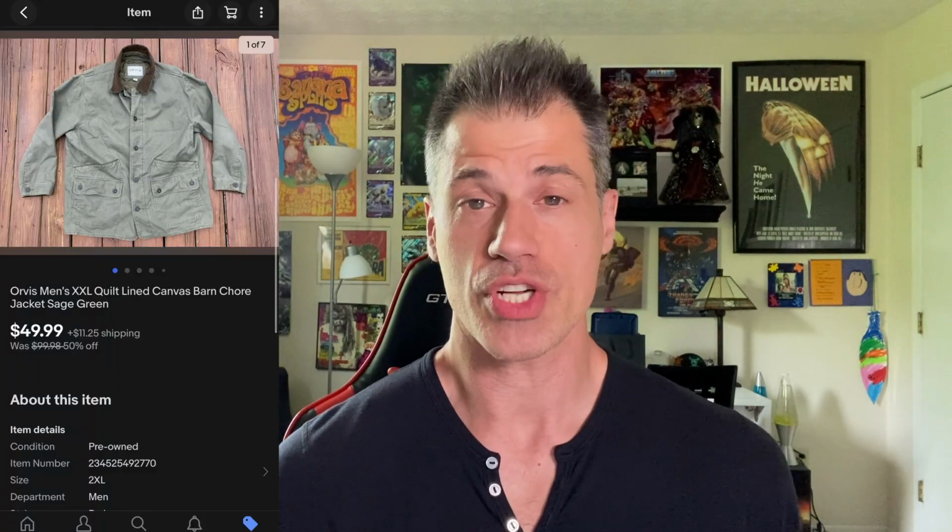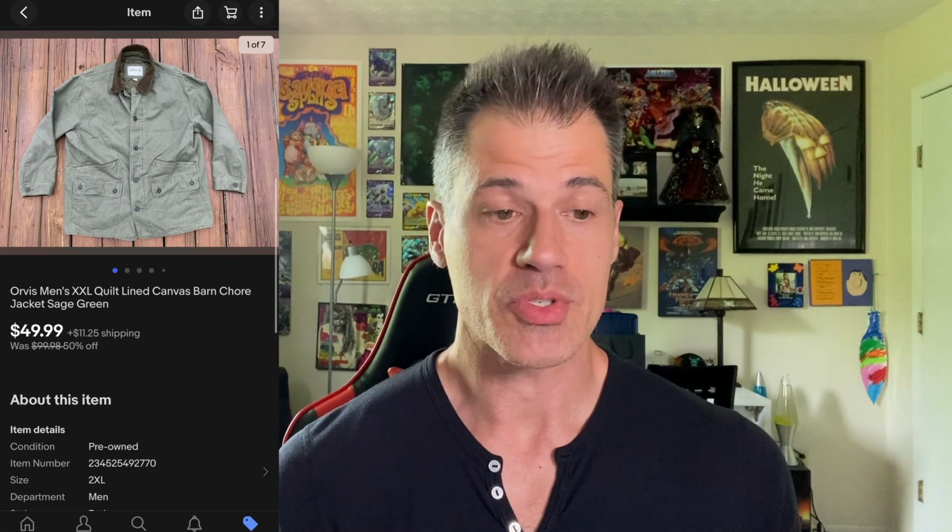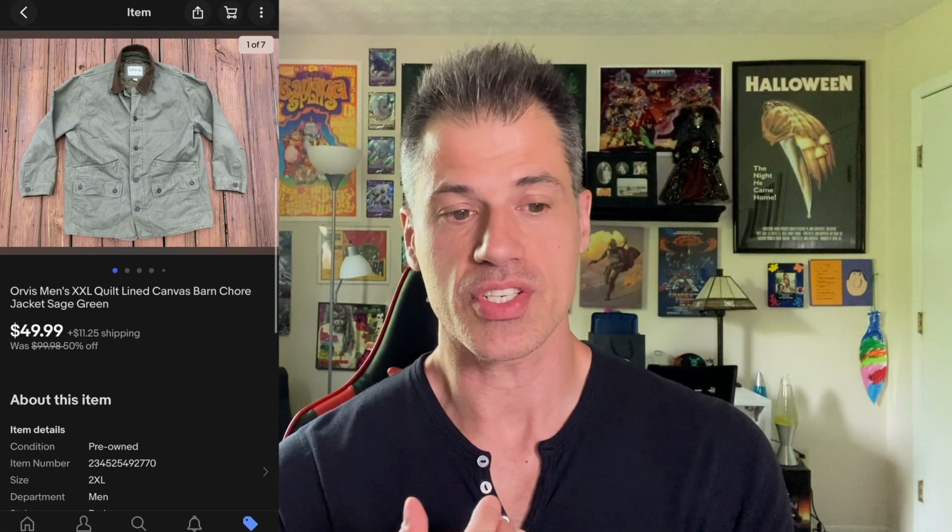Another bins find, if you've been following me, you saw me source this in one of my previous bin videos. So Orvis chore jacket. I mean, the size was great because it was a 2XL. $50 was the going rate at the time, so that's what I listed it and sold it for. This buyer is $65.92 all in after shipping and tax.